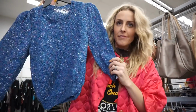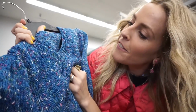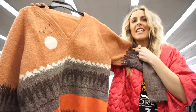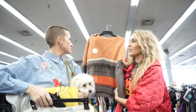I just found this in the kids section. It was hiding. Check the kids section. This little sweater, it's not a kid's, but it has puff sleeves. It's blue with little pink flecks in it. Very springish, I feel like perfect for spring. Okay. It's not gonna be winter for very much longer. But it's cold right now. Cute. It's like a whole landscape on your sweater.